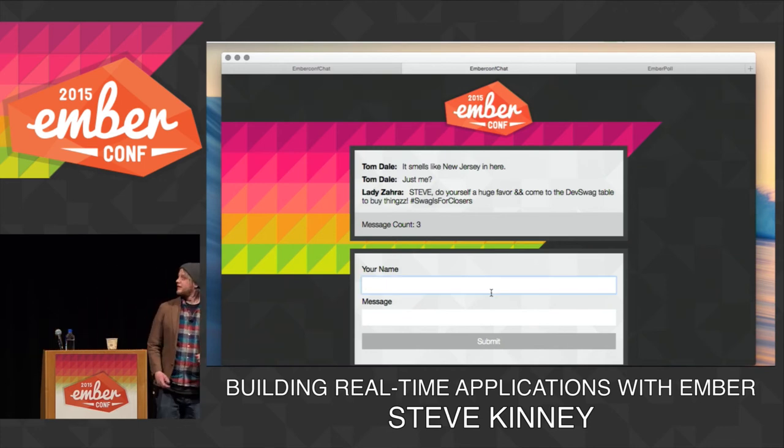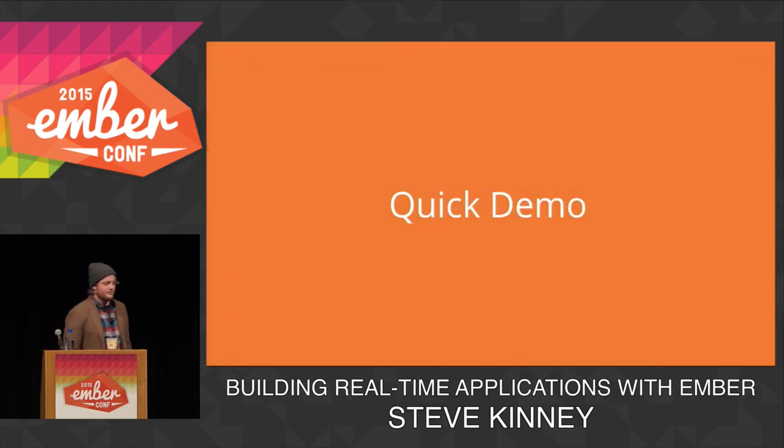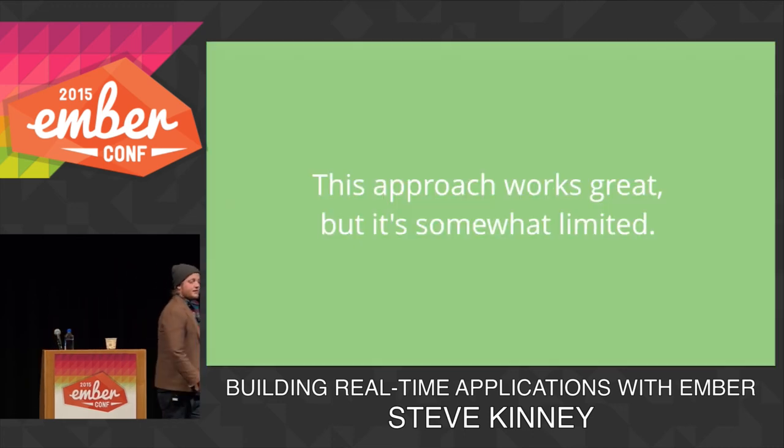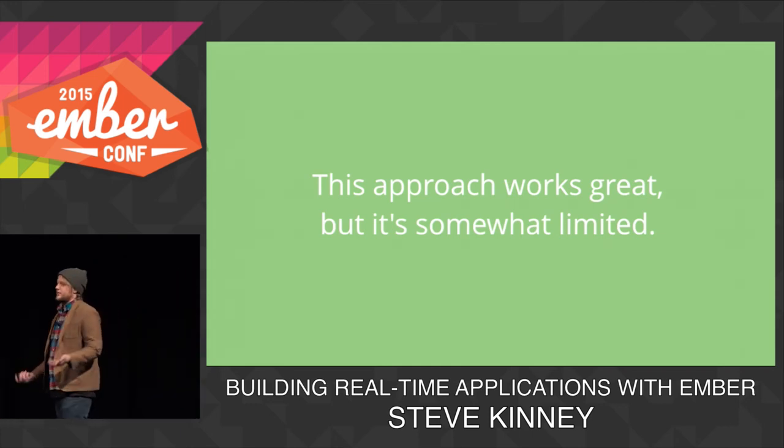Cool, so we can see that I'm getting trolled remotely, and so the system works. This approach is great. As you can see, it works. Somewhat limited, right? Right now, it works between controllers.